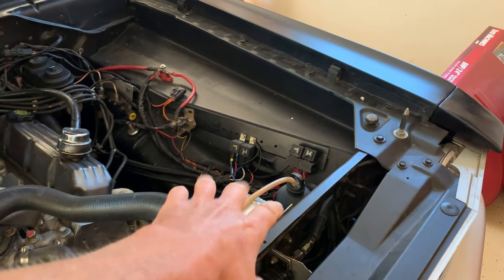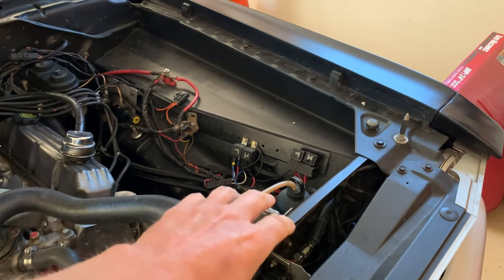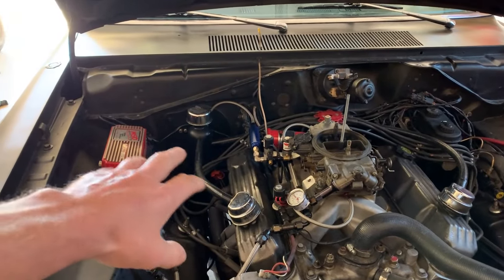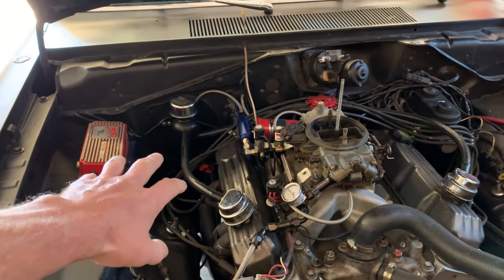Not so much empty it, but make sure it's secure, that it's not going to come loose during a run. Same with the catch can, vibration and stuff. We'll just make sure it's still solidly mounted, the welds aren't breaking, nothing like that.